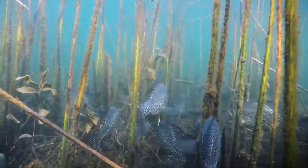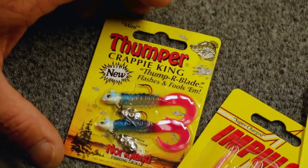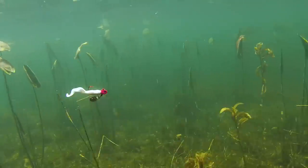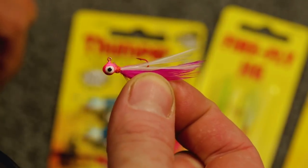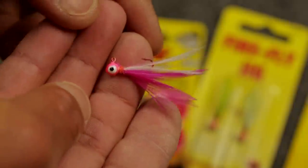Not all the time are they easy to catch or find, but as a search bait, I'll use Crappie King Thumper Heads by Northland Tackle with a little curly tail on the back, or just a minnow. But I find myself most of the time using a feather jig. This is a Northland Fishing Tackle Firefly Jig. Pink and white is universally a popular color for crappies. I have really good success no matter the water clarity or color.